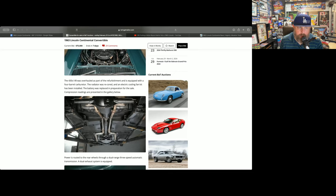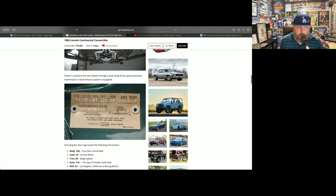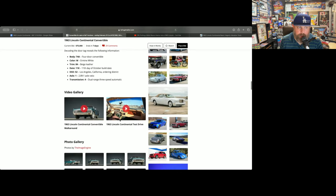If you look at the photos pretty close, it's been resprayed. You know, it's been cleaned up. There's some wrapping around the exhaust, which we'll talk about. We'll break down the VIN here in just a moment. There's some of the high-level information that Bring a Trailer breaks down.